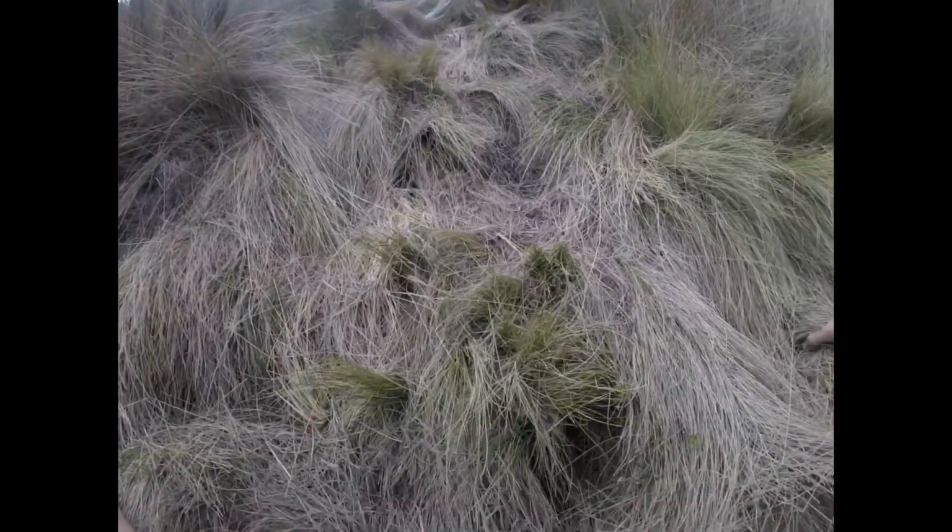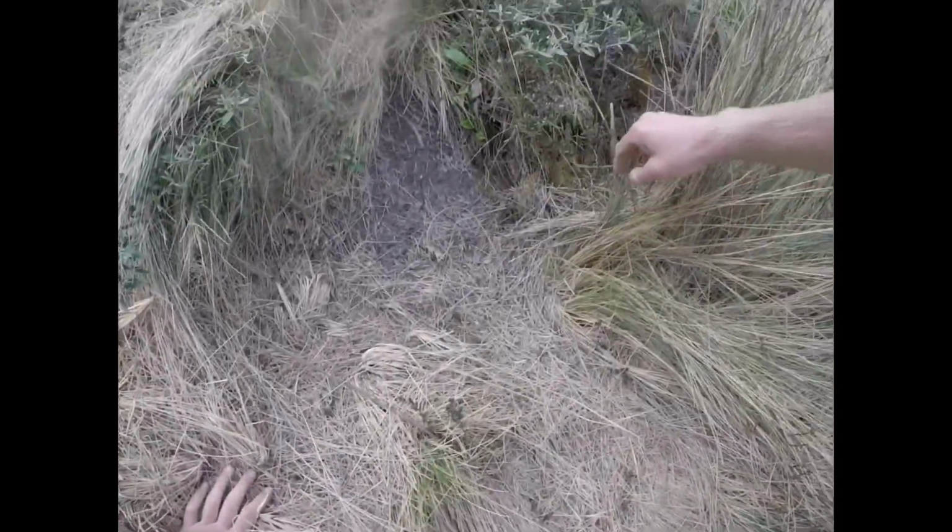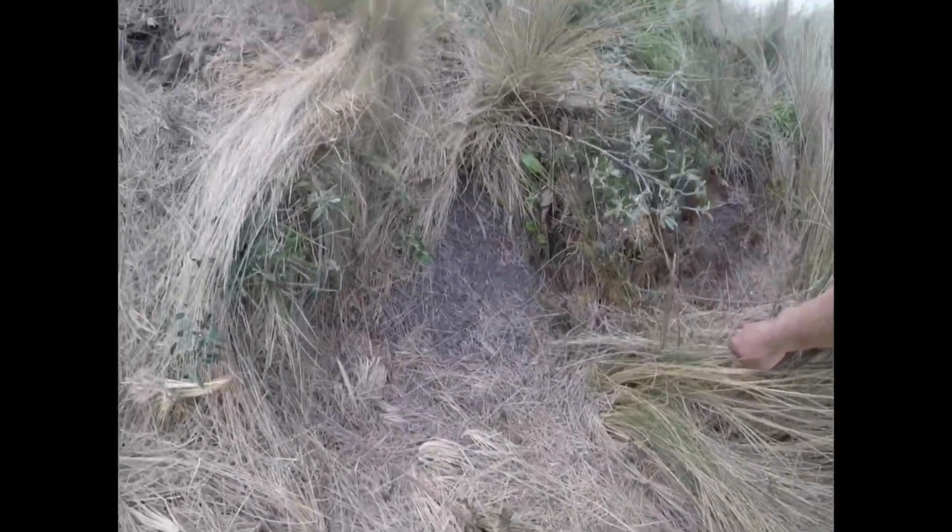So I'm gonna include more raw footage here so you can experience how hard it was. So not only the elevation and fitness, but also it was quite technical at times to climb this.